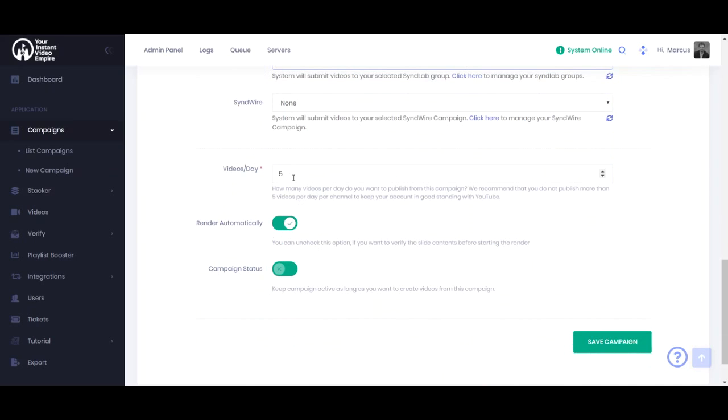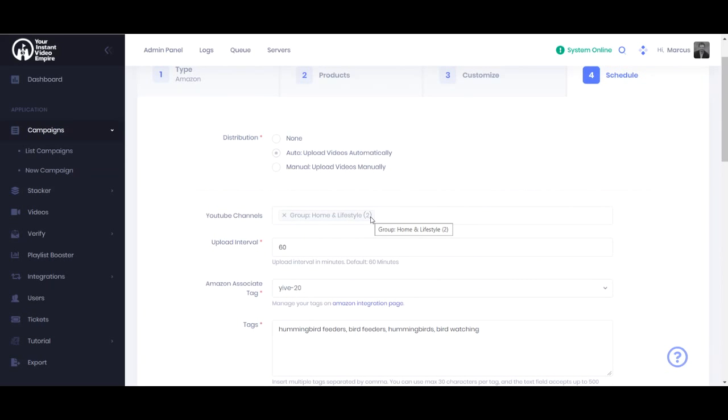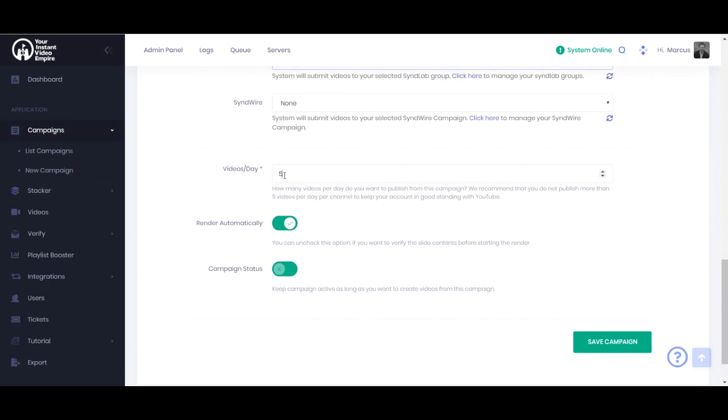This parameter here is very important. Depending on how many channels you have gives you leeway on how many videos per day you make. For example, right now I only have two channels connected. Obviously, before I run this campaign, I'm probably going to connect somewhere around 50 overall to this group. So if I said I wanted to make as many as 50 videos per day, that means I'm only going to be publishing one of these videos per channel. Which is fine, and I could publish all 50 of them in one day because I'm spreading them one video per channel, and that's not a problem.